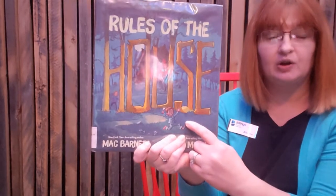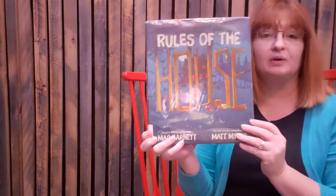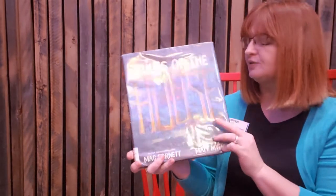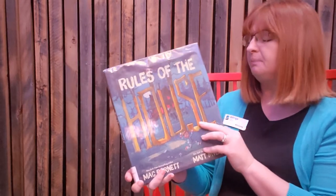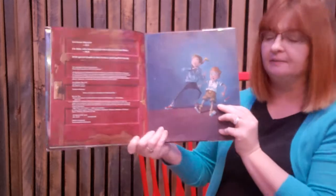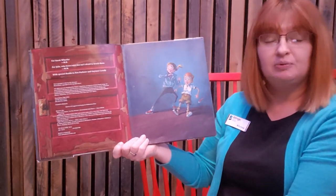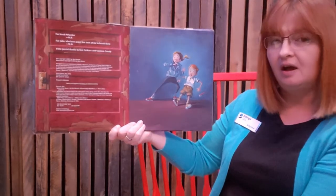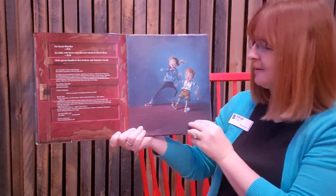Look, there's a kid running away with a toothbrush in his hand. This is by Mac Barnett. He is one of my favorite kids' authors. He has a whole series of shape books. He does some great books, but this one might scare you just a little bit, so be ready. Because remember, story time today is spooky. Spooky, scary, creepy. Are we reading a creepy book? I wonder what book that might be. All right, here we go.